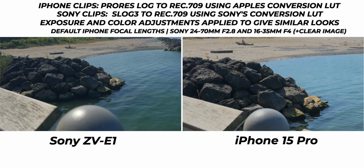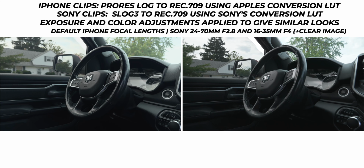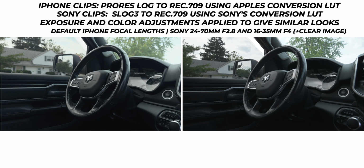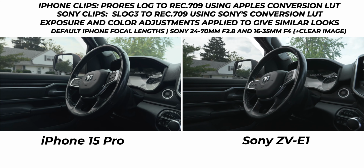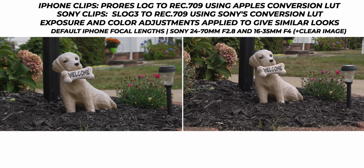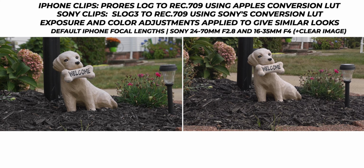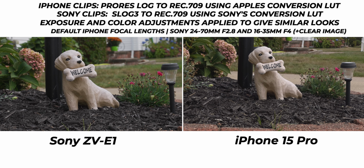So I know the iPhone has computational videography, it can do cinematic mode and all that stuff, but it can't take the place of an actual camera. But it is dope that for certain shots that don't need to be blurry in the background and all that stuff, the iPhone can stand against a much more expensive camera, which is crazy because everybody can have one.